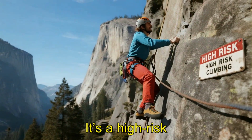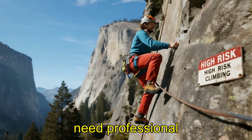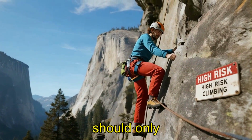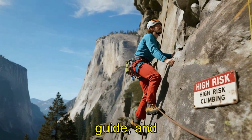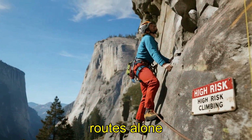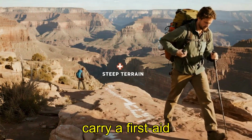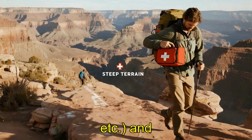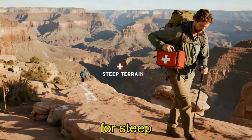Yosemite rock climbing. It's a high-risk activity. You need professional skills and equipment. Beginners should only climb with a certified guide and never attempt difficult routes alone. For hiking, carry a first aid kit, bandages, antiseptic, etc., and be prepared for steep terrain.